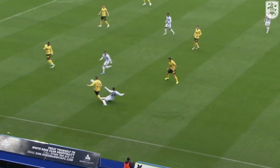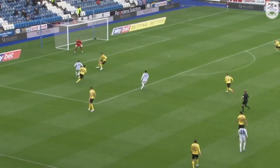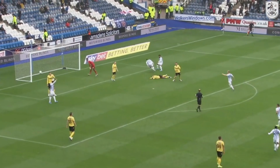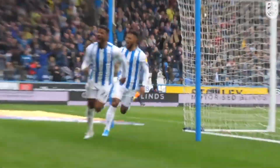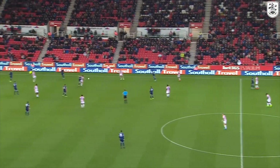Jaden Brown and Jonathan Hogg combined down the left-hand side, and though the combinations come loose, Town have found it again, and here's Colin Grant supplying Campbell, and Campbell scored for Huddersfield Town. His 1st ever goal for his hometown club. Colin Grant the supplier, but a great calm side-footed finish by Fraser Campbell has given Town a 1-0 lead against Millwall.